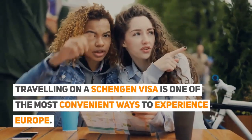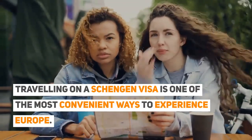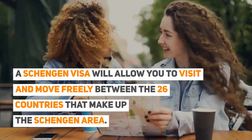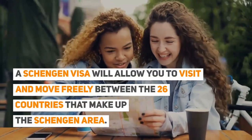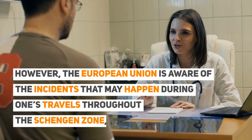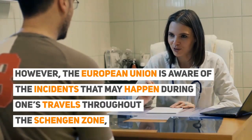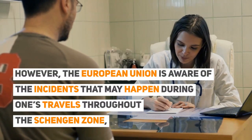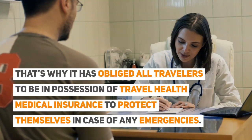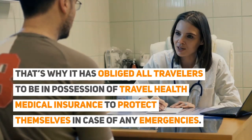Traveling on a Schengen visa is one of the most convenient ways to experience Europe. A Schengen visa will allow you to visit and move freely between the 26 countries that make up the Schengen area. However, the European Union is aware of the incidents that may happen during one's travels throughout the Schengen zone. That's why it has obliged all travelers to be in possession of travel health medical insurance to protect themselves in case of any emergencies.